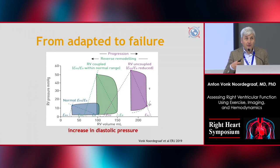But of course, if we really wanted to understand the right ventricle, we needed to know some elements more. And that is, of course, the volume of the right ventricle. We do know that the failing right ventricle is going to the right. We needed the end-systolic and the end-diastolic volume, and Franz already alluded to how important the end-systolic volume is. The more that shifted to the right, the poorer the function.